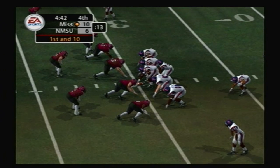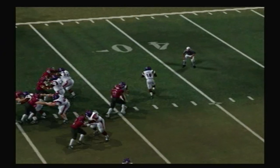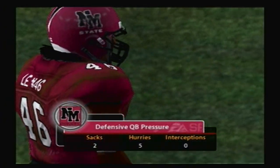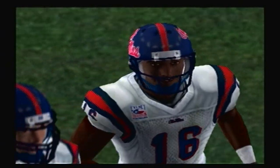The Rebels line up with three wide. He drops back. He's under pressure. Looking. He's rolling right. He gets rid of this one. The defense got some pressure and forced a bad pass. I think they've been a little bit more aggressive here with their pass rush, and that time it paid off with an incompletion.